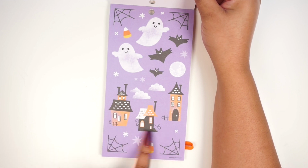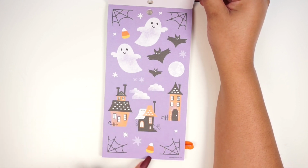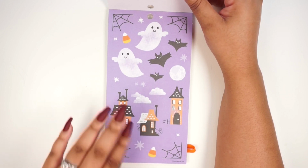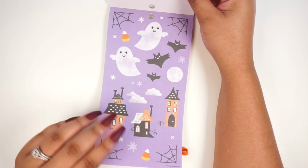Then we have these haunted Halloween houses. We have some friendly bats. We have the moon and some stars. We have candy corn down here. Do you guys like candy corn? I actually like it. I'll eat a few of them. I'm not probably gonna eat a whole bag, but I don't think they're nasty. I kind of like them.